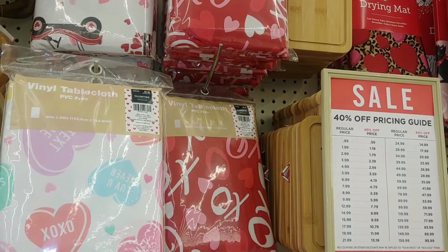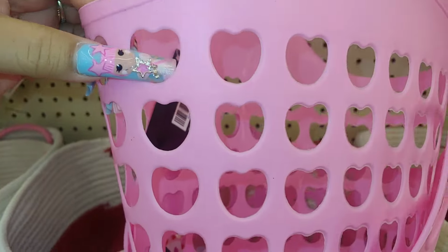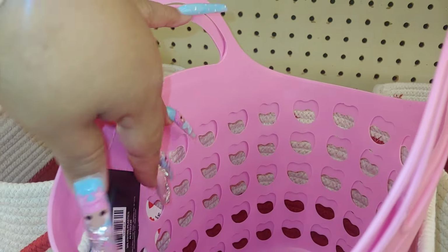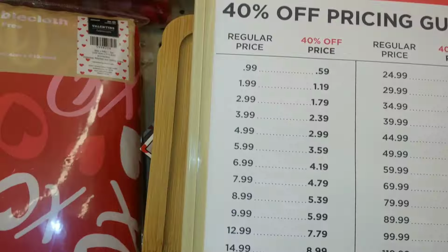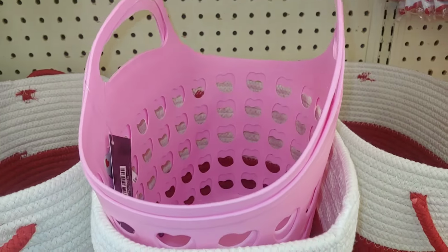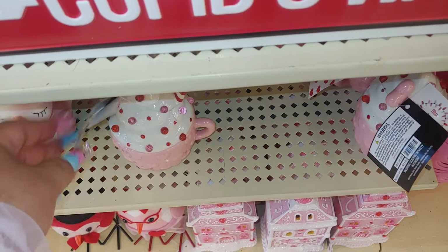I'm here at Hobby Lobby and they're 40% off the Valentines. So I'm gonna go pick a few things out. They're a bubblegum pink with the heart shape pattern. And these are $4.99, so 40% off would be $2.99. So I'm gonna take that one. And I'm gonna take one of these right here, a couple of these probably.